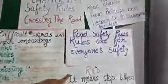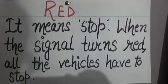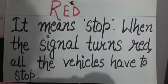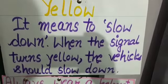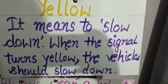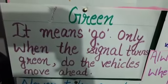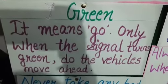Red means stop. When the signal turns red, all the vehicles have to stop. Yellow means to slow down. When the signal turns yellow, the vehicle should slow down. Now, the next one is green. It means go. Only when the signal turns green, all the vehicles have to move ahead.